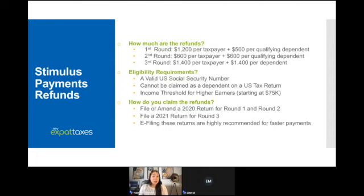For the 2020 and 2021 tax years, you have the stimulus payments. You probably have heard about the stimulus payments. They're also called the economic impact payments. They're also called the recovery rebate credit. All the same, they are essentially the financial aid amounts that the US government has been giving out due to the pandemic. So round one and round two are going to be on your 2020 tax return.